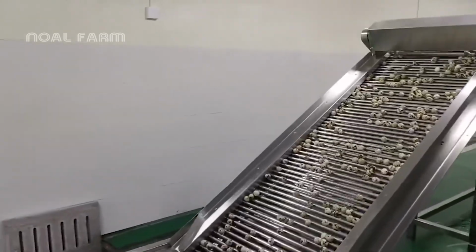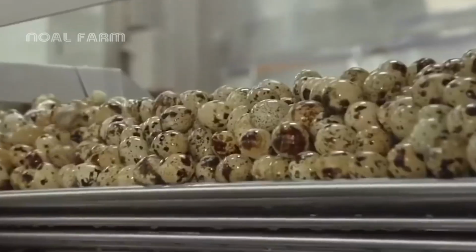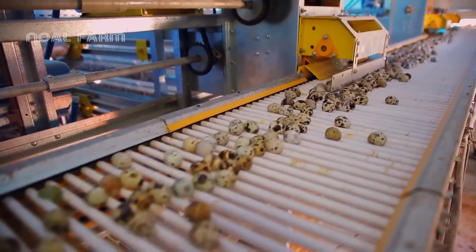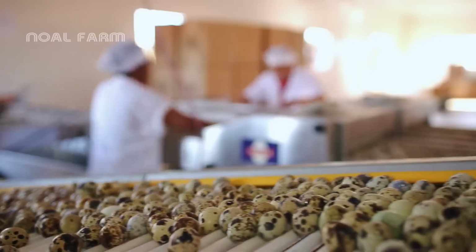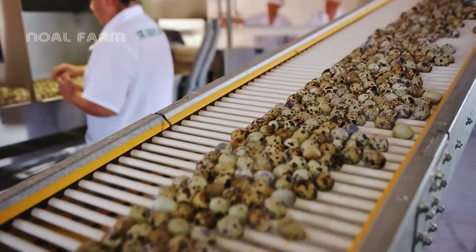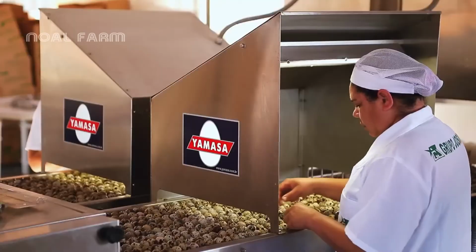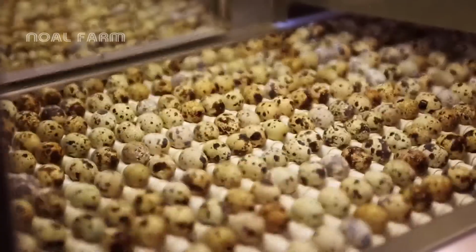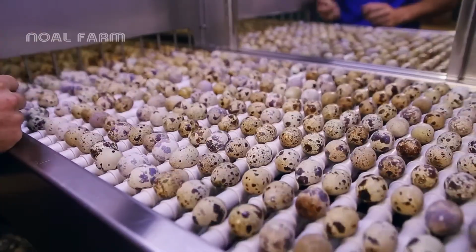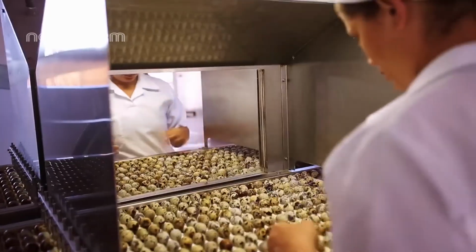In processing plants, quail eggs go through a cleaning stage where the outer shells are washed to remove dirt, bacteria, and other impurities. Although many processes have been automated, egg selection still requires human intervention to remove those that do not meet standards. This ensures that only high-quality eggs are packaged.